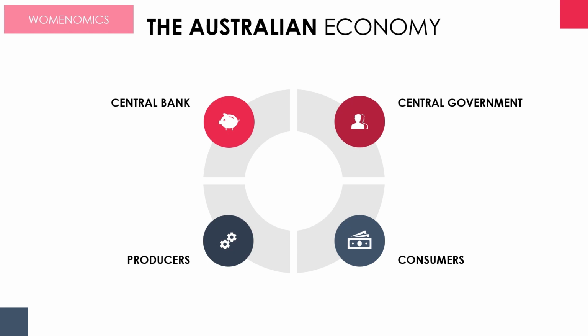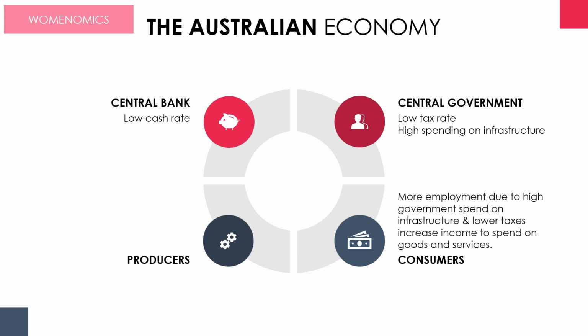Let's put this into practice. Now let's assume the central bank has set a low cash rate, so therefore the interest rates on mortgages, on borrowings, on at-call cash accounts, on term deposits is low. And equally, the central government has lowered tax rates and they're actually spending a lot on infrastructure or projects or public goods. What would most likely happen here is that employment would be higher because with the government spending on infrastructure, there would be more need by businesses and organizations to hire to deliver on these competitive tendered projects.